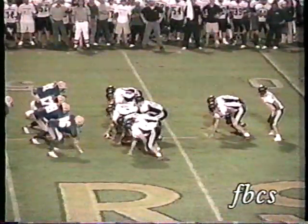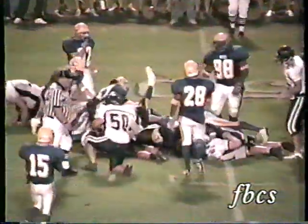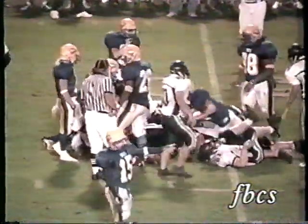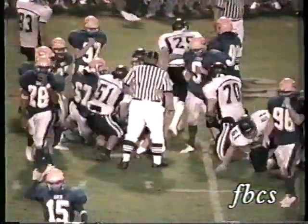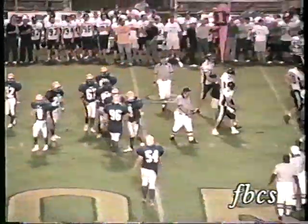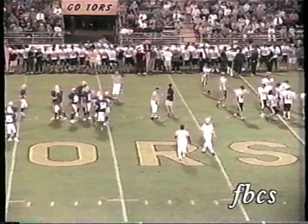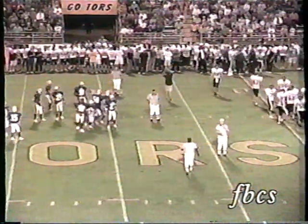Power I formation here. Check that out. A false start. There it goes. The official couldn't get that flag out. So there'll be 5 against the Bucs here. So no play, really. It'll be 1st and 15 after this. The guy could not. He had that thing tied to his underwear, and he couldn't get that flag out.